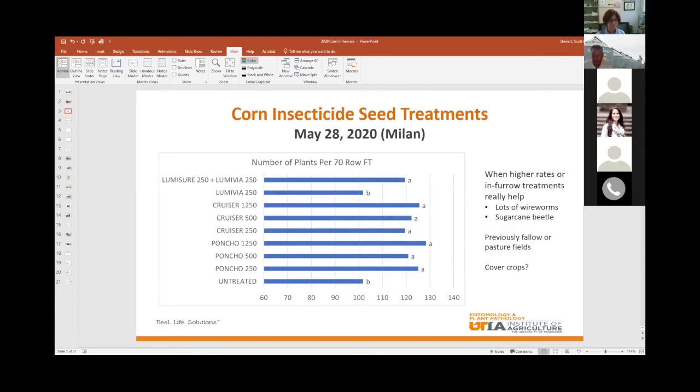So just an example of how impactful this can be, and I can show you a lot worse examples. You've seen pictures already of complete devastation, but this is a corn stand count that we took this year. We count the center 2 rows of 35-foot plots, so that's the number of plants per 70 row feet. And this is a regional trial we do, looking at all the various active ingredients that are commonly used as corn seed treatments.